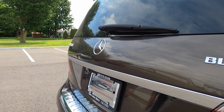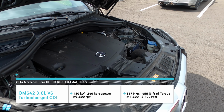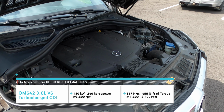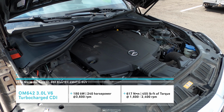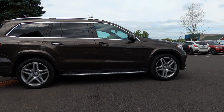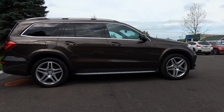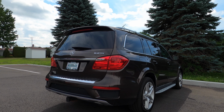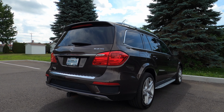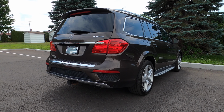But this is a pre-facelift, has a 24-valve dual overhead cam 3-liter V6 turbo diesel engine, produces 240 horsepower but 455 pound-feet of torque. Now in Europe, the same engine had a little bit more power to it, but here they detuned it for the North American market. It uses a 7G-tronic automatic transmission, and this one is finished in citrine brown metallic paint on the brown leather. And as I said, this car is currently about $30,000.